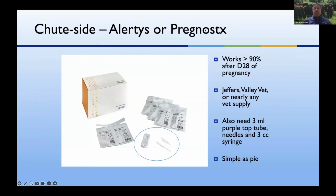Recently, we've had two different shoot side tests available, if you don't want to send it to a lab: the Alerts and the Prognostics. It's very accurate at day 28 and greater of pregnancy. They're available at Jeffers Valley Vet or really any supply. You'll also need a 3 ml purple top tube, needles and syringes, and it really is simple as pie. There are several videos that'll show you how to take a blood sample. Take the blood sample, follow the instructions that are very clearly written on both of those tests, and it's very accurate and very cheap.